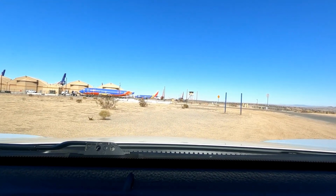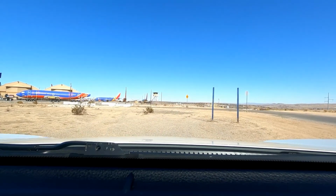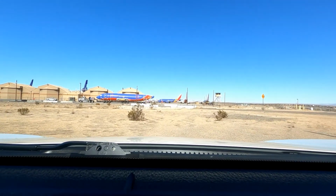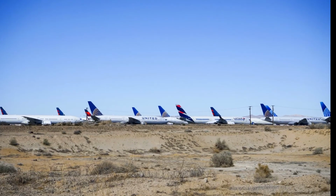Most modern military aircraft were developed and first flown in the Mojave Desert, including the space shuttles. The sound barrier was broken here by General Chuck Yeager. There's a lot of open space and an abundance of sunshine.